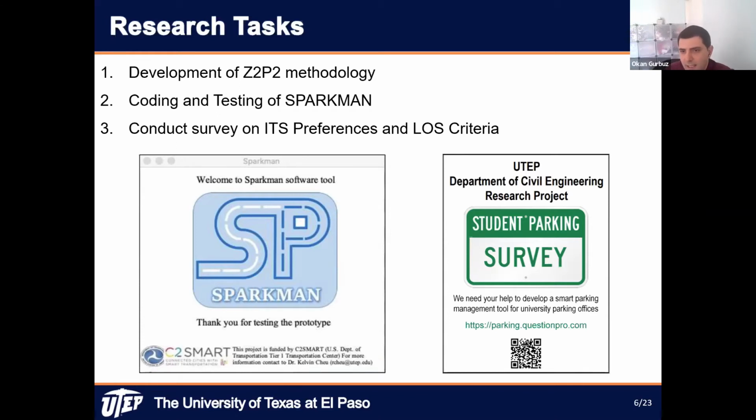In other words, the travel time from the parking lot to the final destination of the student, like a classroom. In the first task, we developed a methodology, as I just mentioned. It's called Z2P2, and its aim is to group several adjacent parking lots into a zone and, at the same time, set the annual permit price for that zone based on some features of the parking lots.